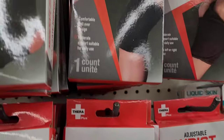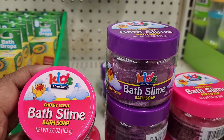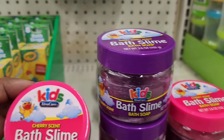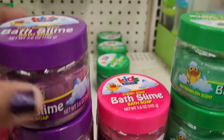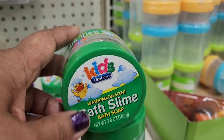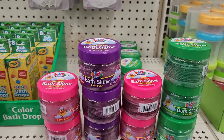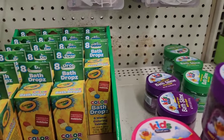So those are great. Also got here the Kids Bath Slime Cherry Scented Bath Soap by Extra Care. They got it in the cherry scent, they got it in the sweet berry scent, and they also got it here in the watermelon scent as well. So they got the watermelon scent in the slime, they got the cherry, and then they got the strawberry as well. And they also got the 8 bath drops in there.